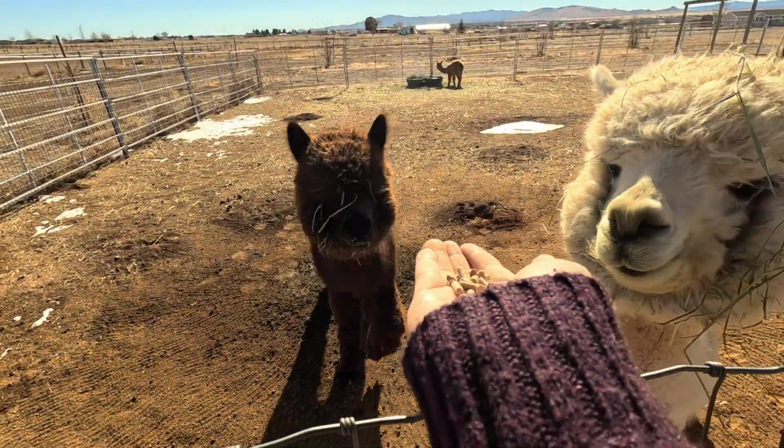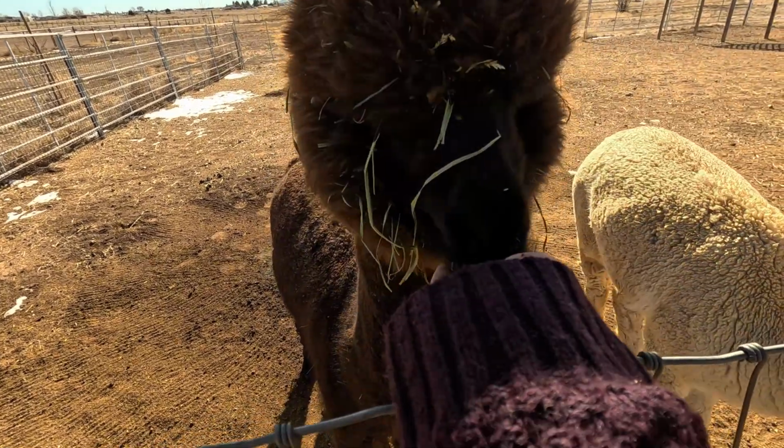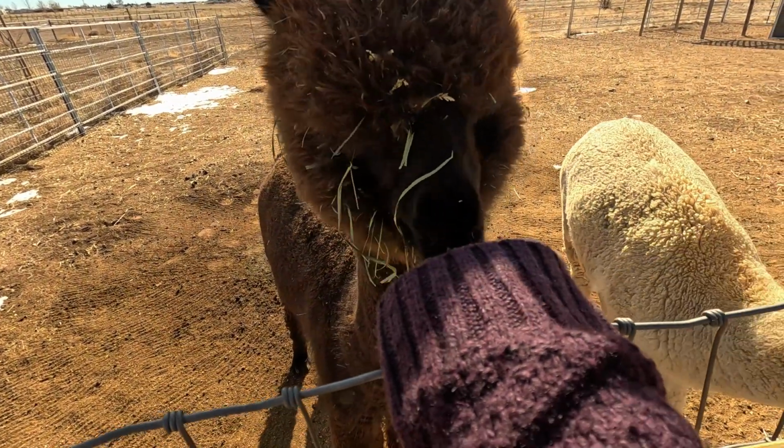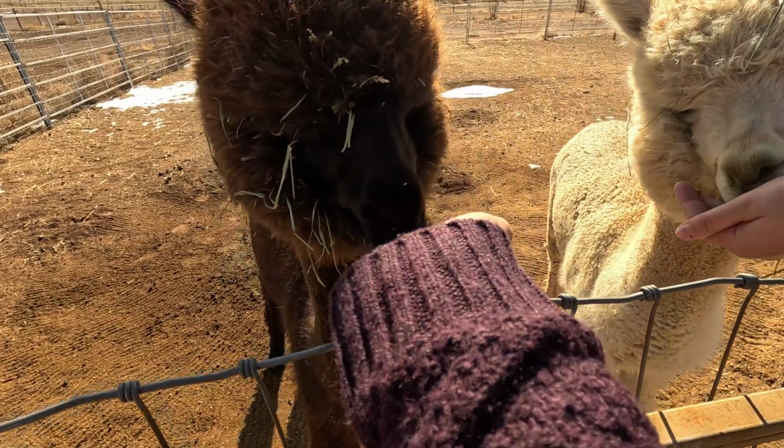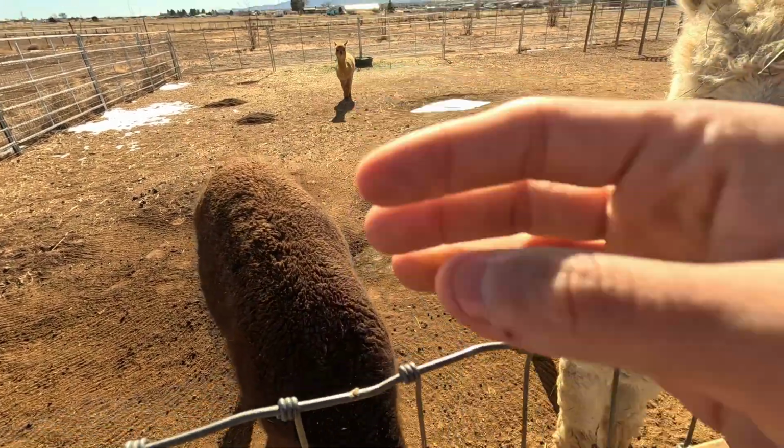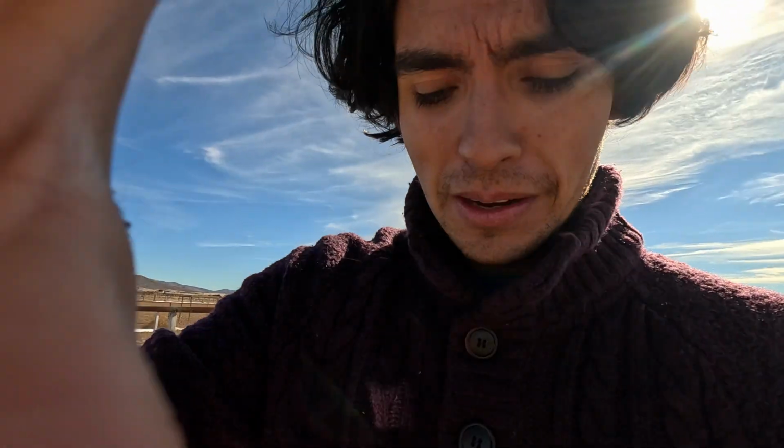So these ones over here are the showgirls that they take to the different shows. Apparently they said that they have the number one alpaca in the nation, in the country. That's something they seem to really want to bring up. I'm not in the alpaca world, so I don't really know what they mean by that. But the guy was talking about how the show is literally the Super Bowl of the alpaca shows.